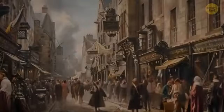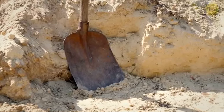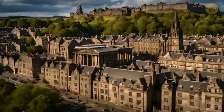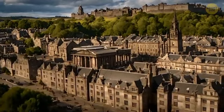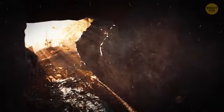But at street level, business was as usual. The officials decided to fill the vaults with rubble for security purposes. Buried and forgotten, the memory of a once teeming merchant quarter of Edinburgh slowly faded from people's minds. Now, this is where the story gets a bit weird.